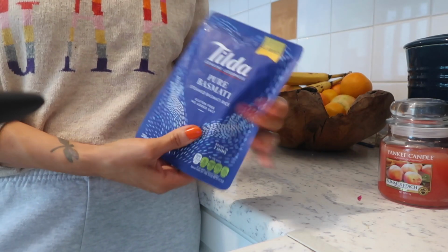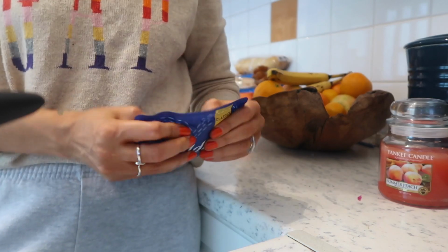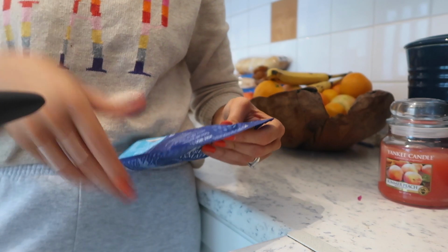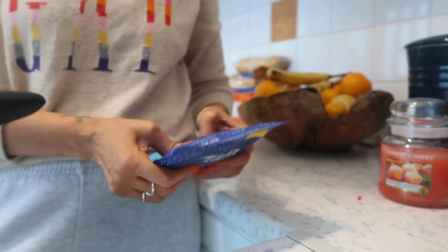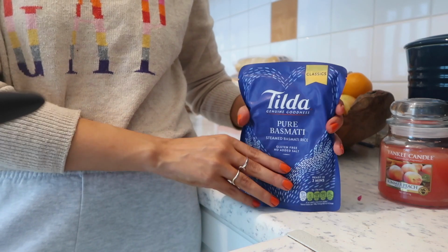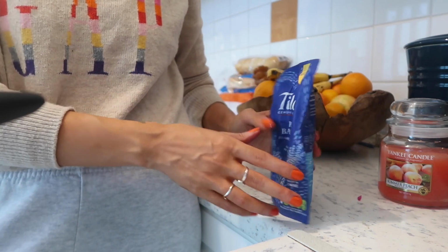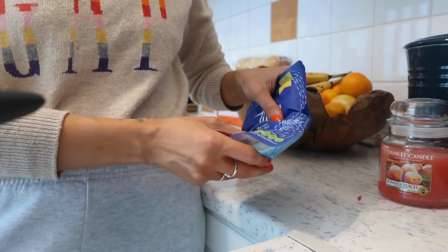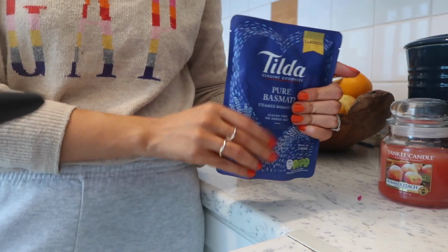I'm going to use this Tilda rice. We get this for a quick fix, so I'm just going to basically pour straight into that wok the amount that I would need. Andy reminded me that we had this, and he heard me saying that I was going to whip up some rice, and he was like, I've just put some rice on the worktop for the kids. So me and the kids are going to share this packet, and yeah, it's going to be delicious.